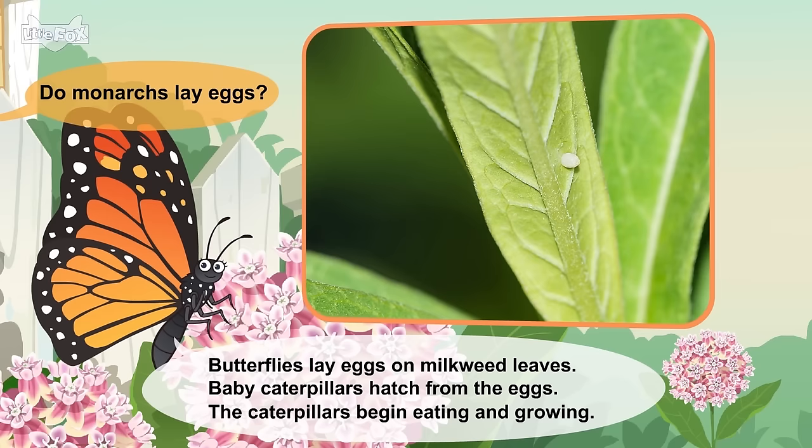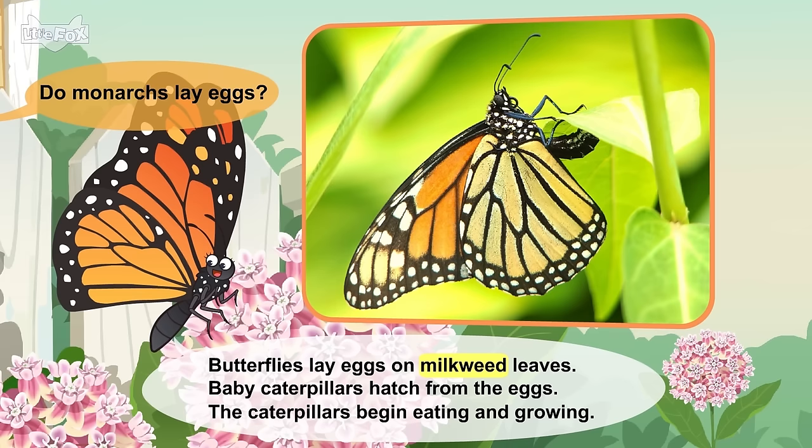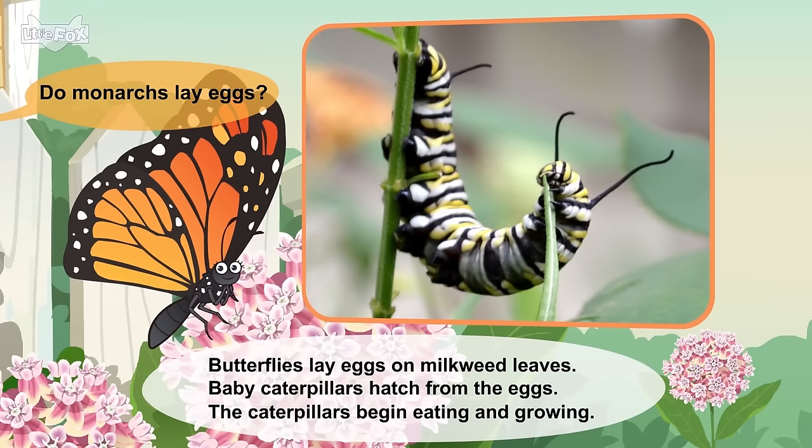Do monarchs lay eggs? Butterflies lay eggs on milkweed leaves. Baby caterpillars hatch from the eggs. The caterpillars begin eating and growing.